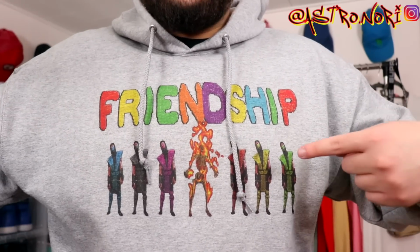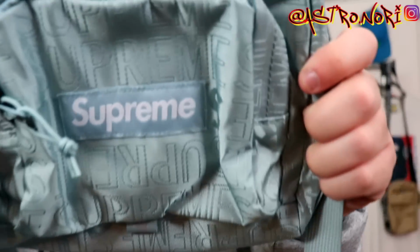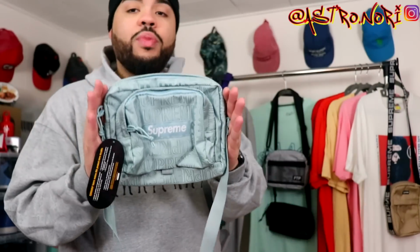But yo, go check out that Project 88. Y'all already know this hoodie goes dummy, bro. Like, I feel like I could freak this. This goes hard. First pickup was honestly this shoulder bag right here. Alongside the shoulder bag, he got me this beanie right here.